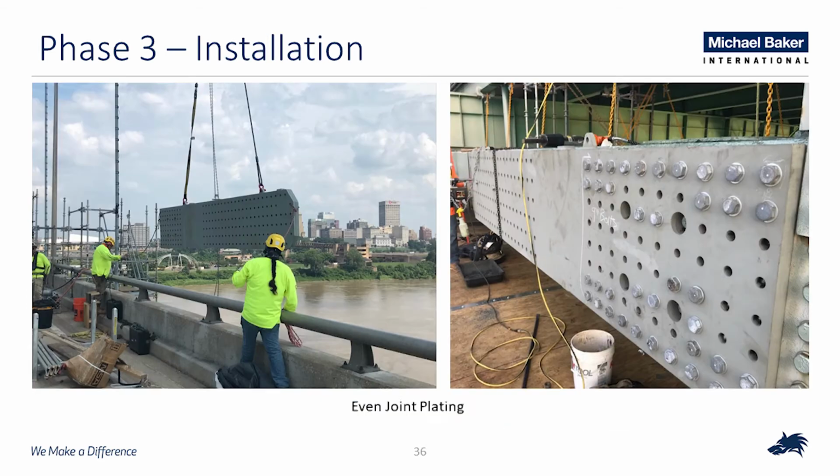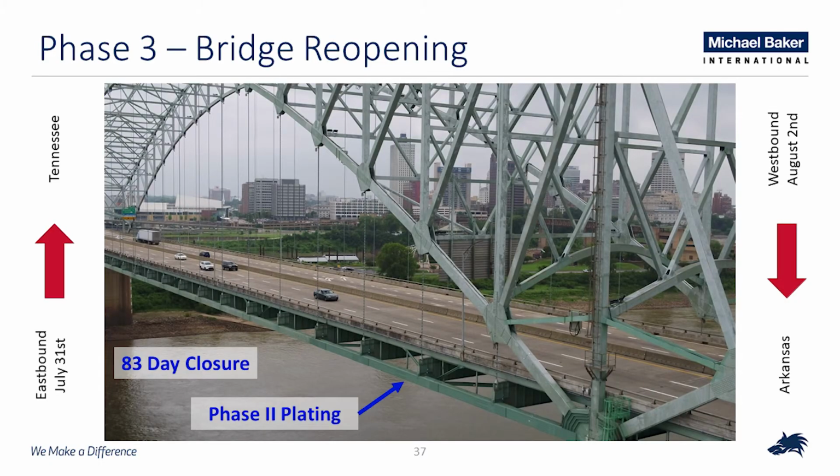And there, they're flying some of that steel in. Again, this was done with a little bit more heavy equipment because obviously the bridge had been repaired in the strengthening of phase 2. And with that, the combined 3 phases of the project were completed within that 83-day total closure, with the bridge being returned to service with no restriction of load.